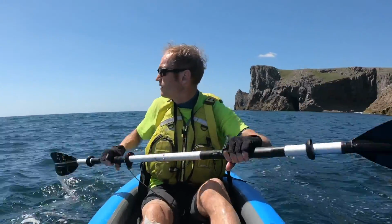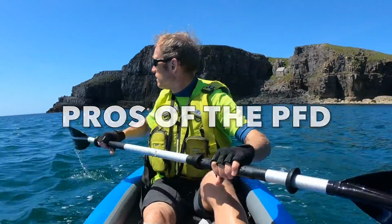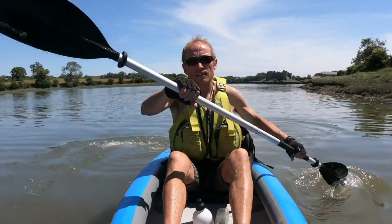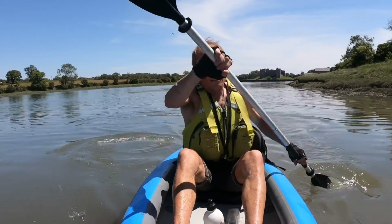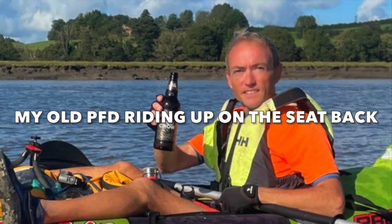Regarding the pros of the NRS Cvest PFD. Firstly, the high back flotation accommodates most kayaking seats. I do not get the same problem I had with my previous PFD, which rode up over my shoulder due to the seat back pushing it upwards.